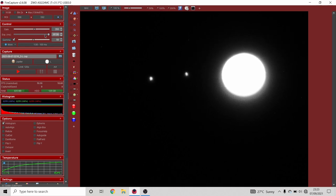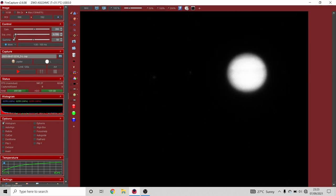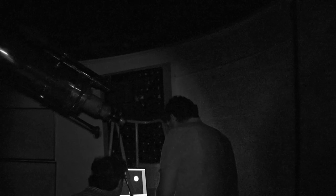And drop the exposure down. Well, that's good then, so we get. Wowzers. So I need to drop the gain down even further. That's good. Whoa! Okay. Yes. Keep yes. Moves.